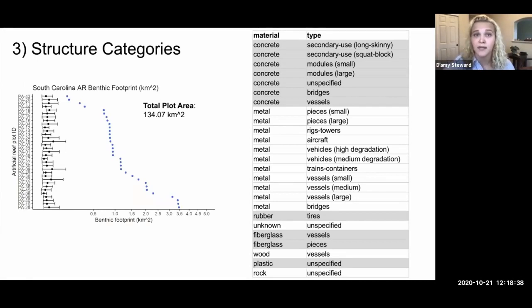Think about a single ship. However, it's much more difficult with multiple structures, with a field of pipes when gaps of sand between the pipes are introduced.